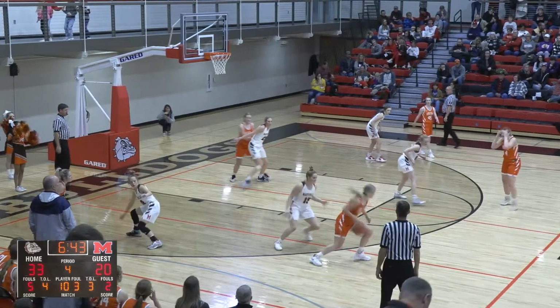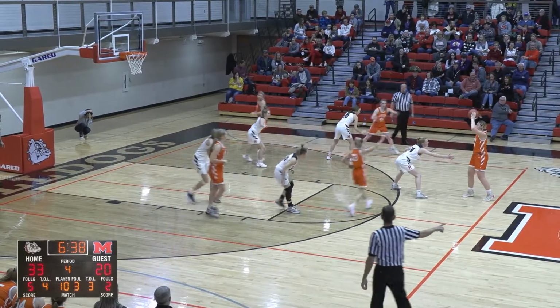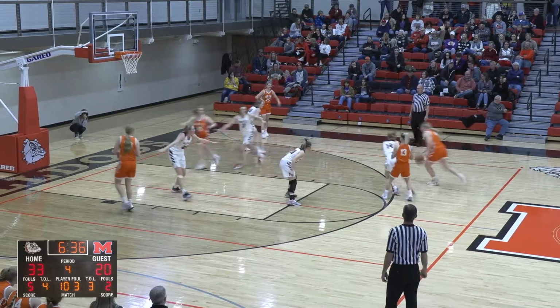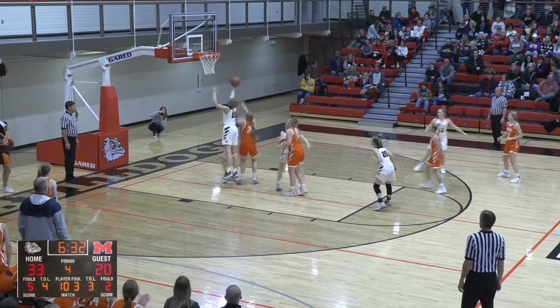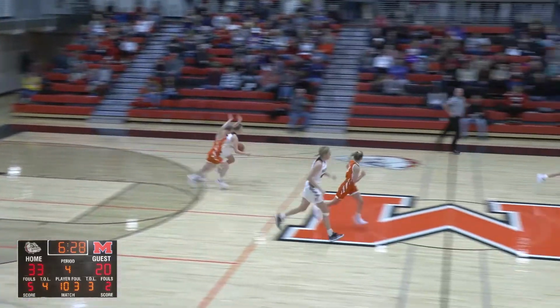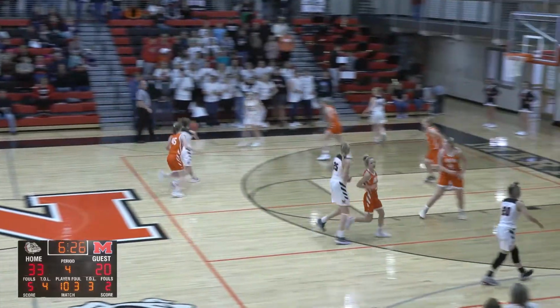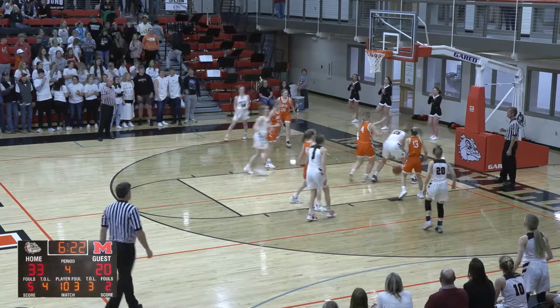Gets another screen from Hayes. Tries to find something going there, can't do so, just dishes it off. Hayes gets the screen, doesn't take it from Stout. Driving on Ashlyn Price, going up for the nice turnaround. No good, rebounded by Madison Runabomb. Good play from either side on that possession. Offensively for Abilene, we're able to find somebody open, and hold that thought. Ashlyn Price, three, no good.